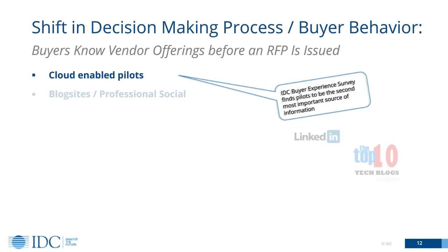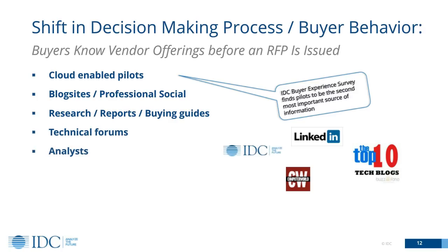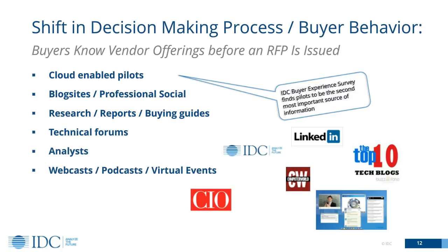You also see companies looking at blog sites, professional and social. They're looking at research companies and reports similar to what IDC brings forward with our analyst viewpoints, technical forums, webcasts, podcasts, webinars like today, and microblogs. So there's a lot of information out there. Unfortunately, it can also be very confusing. So you really need to look in the right area, get the right information, and make sure a lot of the information you're looking at has been vetted for you, because the last thing you want to do is spend a lot of extra time that you don't have.